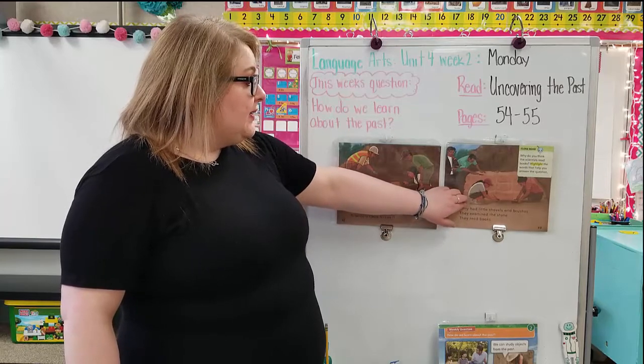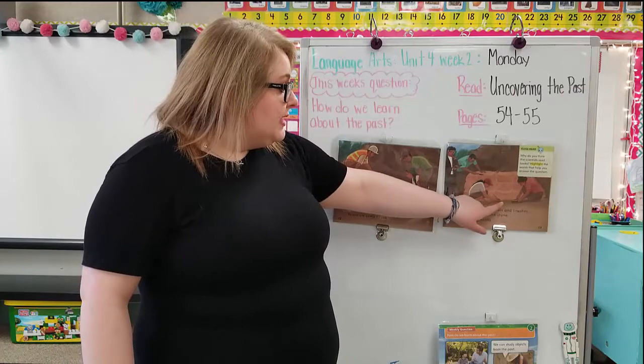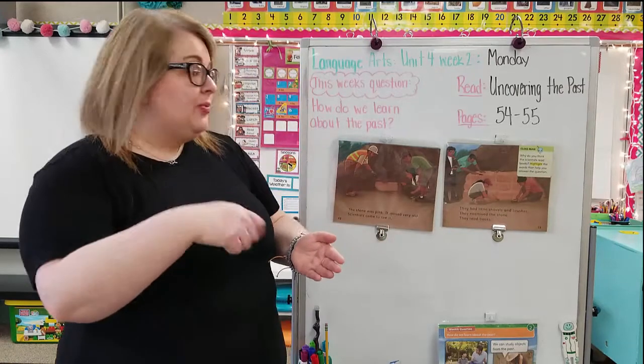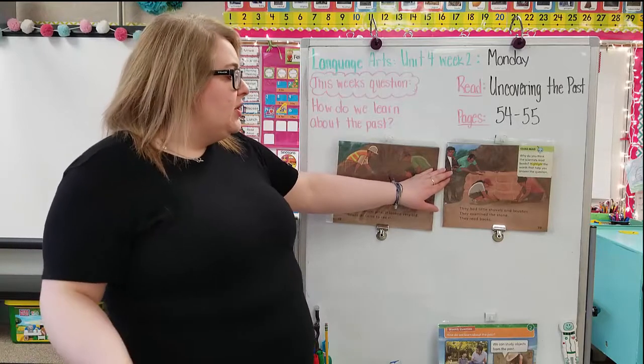Okay, so here they are. You can see the pink bricks in the background, and they have little trowels and little shovels and brushes, and they're brushing away the stones. They're looking at the books, thinking, I wonder what this could be.